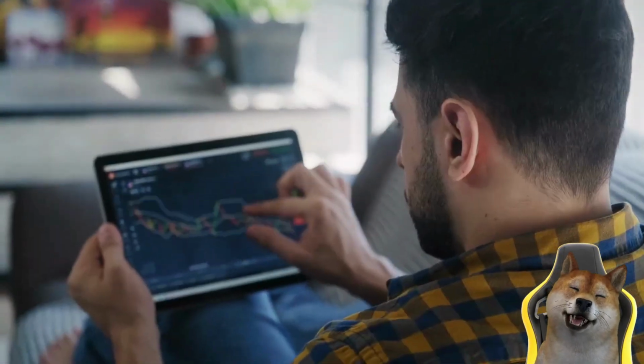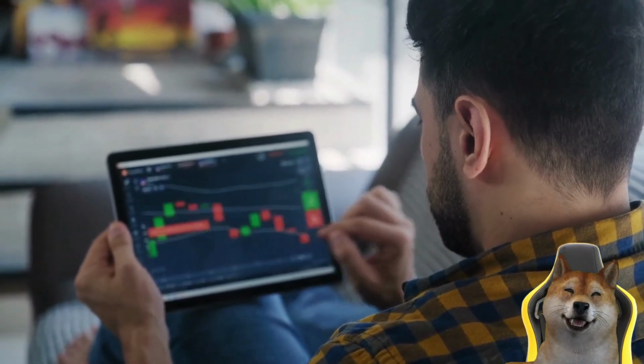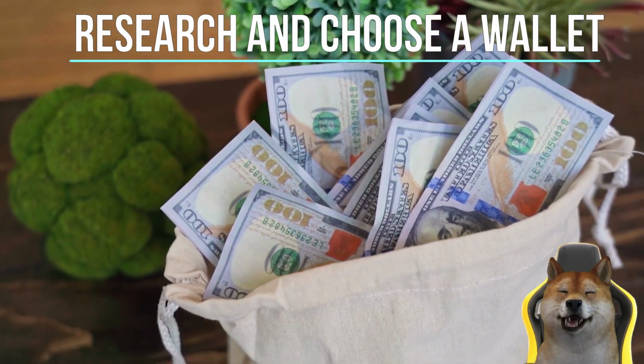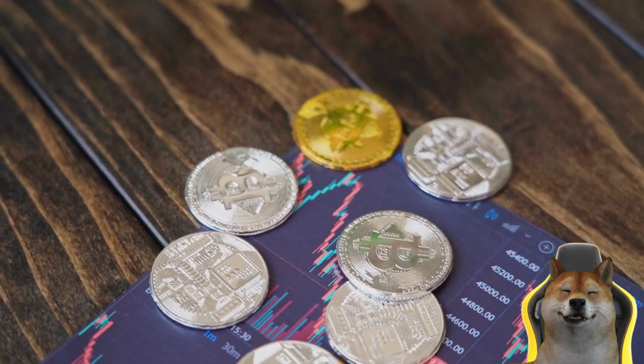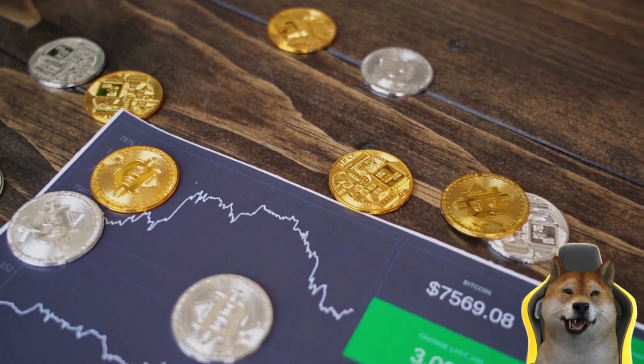How to obtain and set up a crypto wallet. To get a crypto wallet, follow this step-by-step guide. Research different types of wallets and consider factors such as wallet security, compatibility, user experience, and community trust. Look for reputable wallet providers and read reviews to make an informed decision.